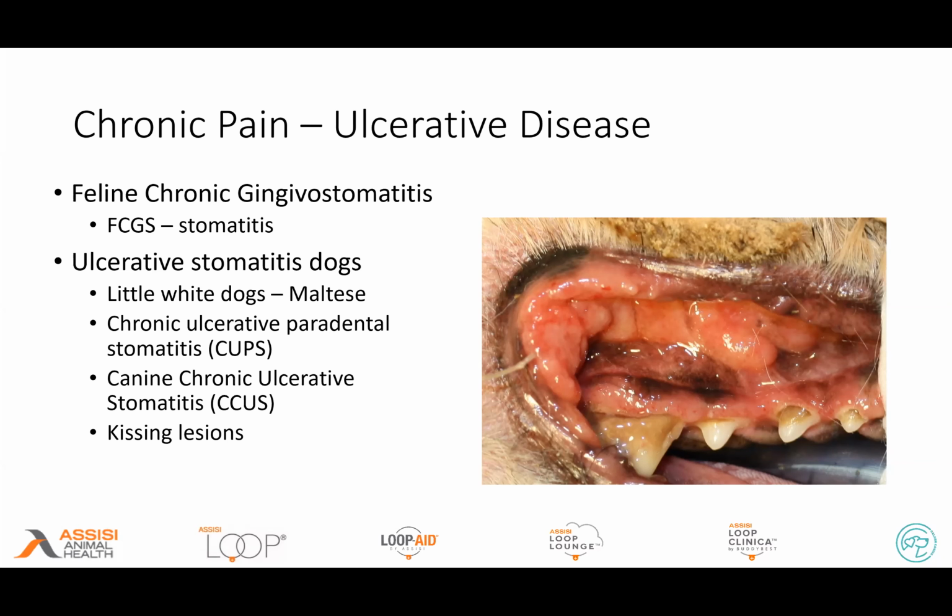Occasionally some medications can help. Definitely in cats, we do a lot of extractions. These are pets that will not eat. This is more than just plain periodontal disease.